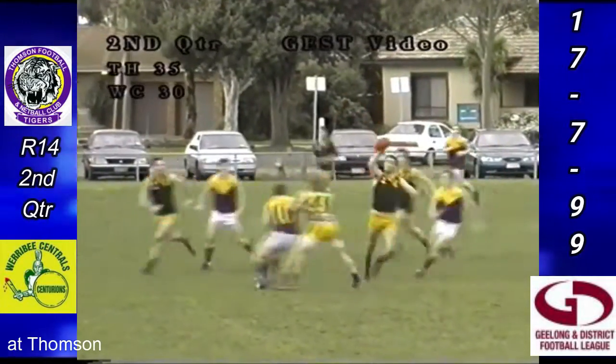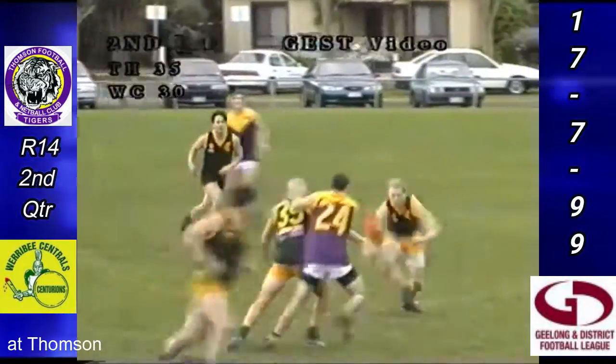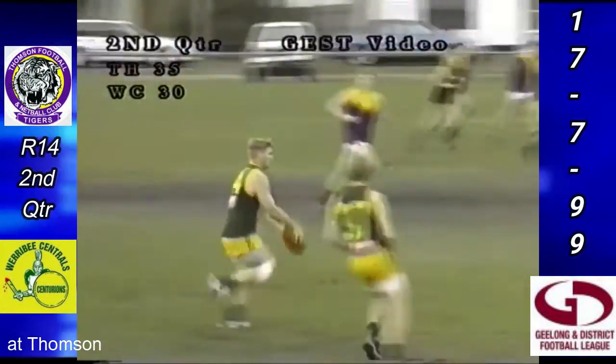Shannon up against a couple of Centurions. Hallam. And also good. Handball back towards Stuker. Put him under pressure. Slavinkas is there for Stuker though. Off the back of the square, gives it to Nick Smith. They're starting to run, the Centurions.